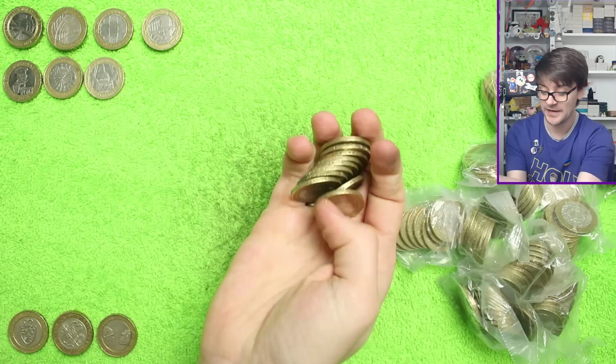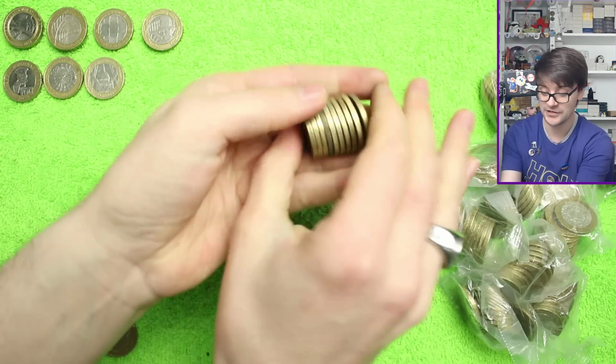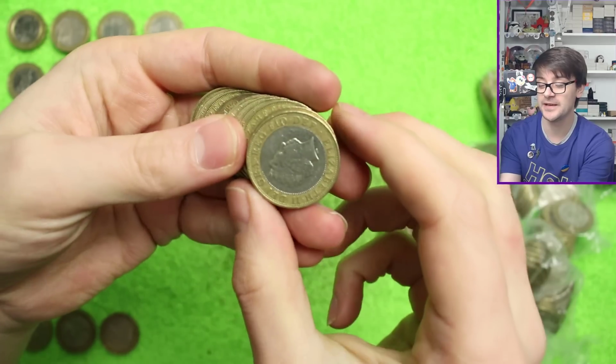I apologise about my squeaky desk. I don't know what has happened. All of a sudden, I put my elbow down and it starts squeaking.